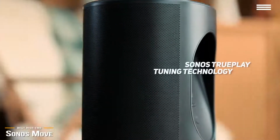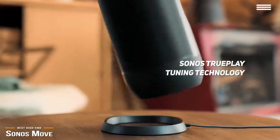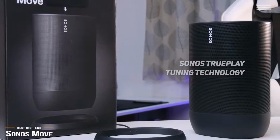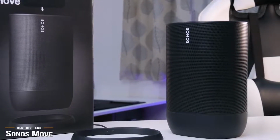By far, the single most standout feature of the Move is the new Sonos TruePlay tuning technology that enables the speaker to self-calibrate by analyzing its own sound output against how the surroundings are affecting it. The speaker will automatically rework the audio output to suit its current environment.